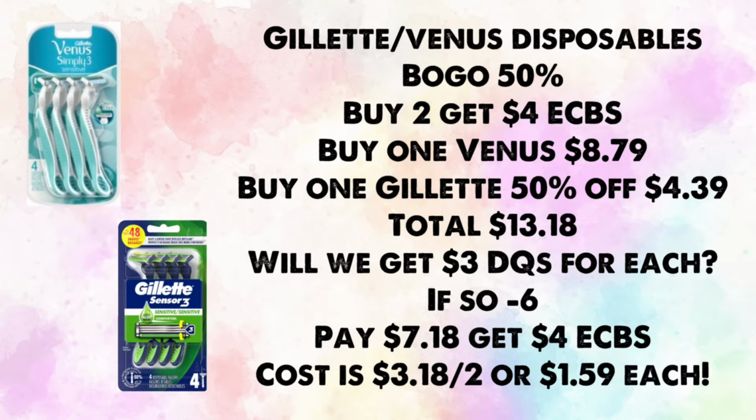Gillette and Venus disposables are on promotion again. Buy one, get one 50% off, and buy two, get $4 in extra bucks. You can buy one Venus at $8.79 and one Gillette 50% off for $4.39. Your total is $13.18. I don't know if we're going to get new $3 digitals for each, but if we do, that would take $6 off. We would pay $7.18, earn back $4 in extra bucks, making your cost $3.18 for two or $1.59 each. If we don't get those digitals, this wouldn't be such a great deal to do.